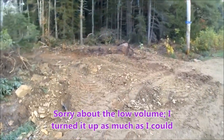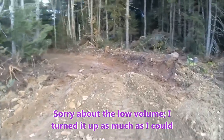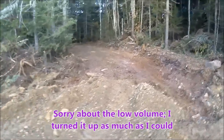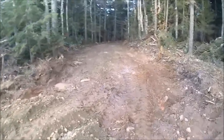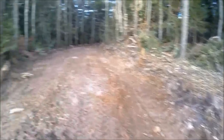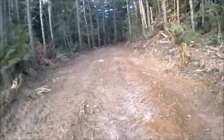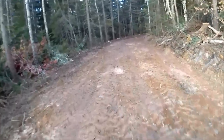So this is what it looks like this morning, getting ready to start putting the shale in. I finished digging out all the topsoil and down about a foot to make a nice ditch on the side here. And Peter should show up here within the next 10, 15 minutes, hopefully.